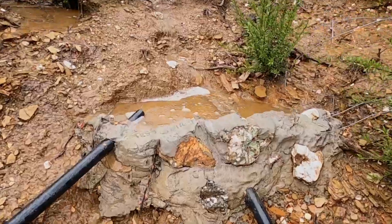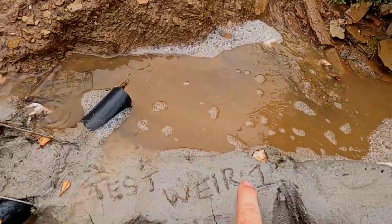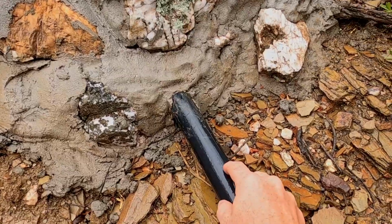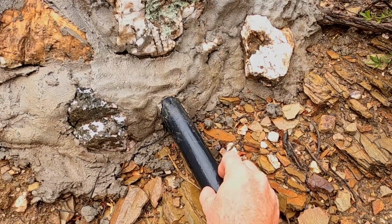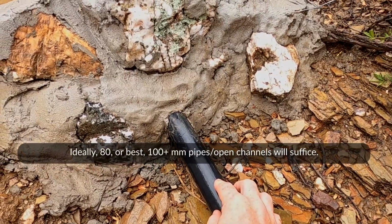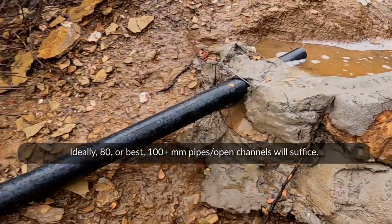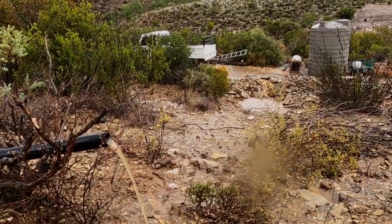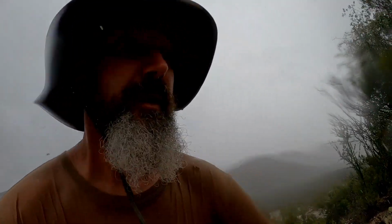So here we have test weir 1, just being a test. I did not invest in large pipes, so these 40mm diameter pipes are not large enough. They get clogged up very easily, so the overflow pipe is already overflowing here. And let's go see what the test weir is looking like. It's overflowing, so it's either over volume of the 40mm pipe or it's clogged.